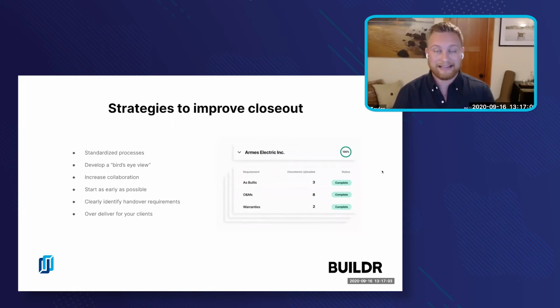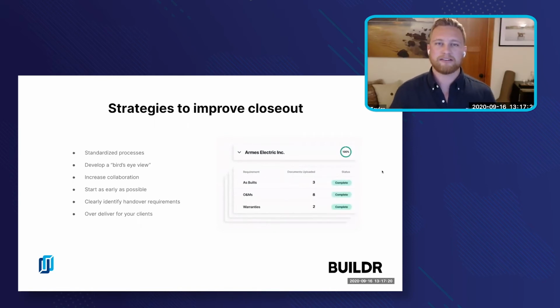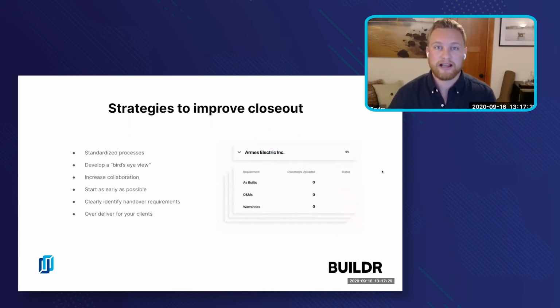And then the last kind of tip and trick here is start thinking about how you can over deliver. Take it a step further. Don't just turn over these binders. Don't just turn over these folders and files. A lot of times they might still require those linked folders and files, right? But ask yourself, what can our company do that will set us apart during this kind of unknown time period with COVID, that sets us apart from our competition during the closeout phase?